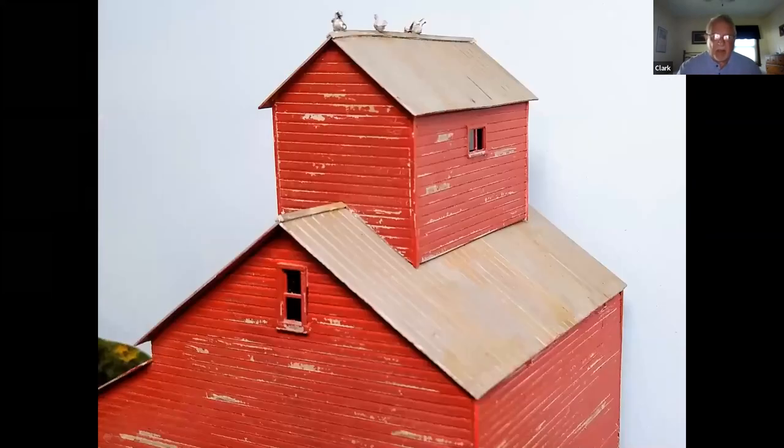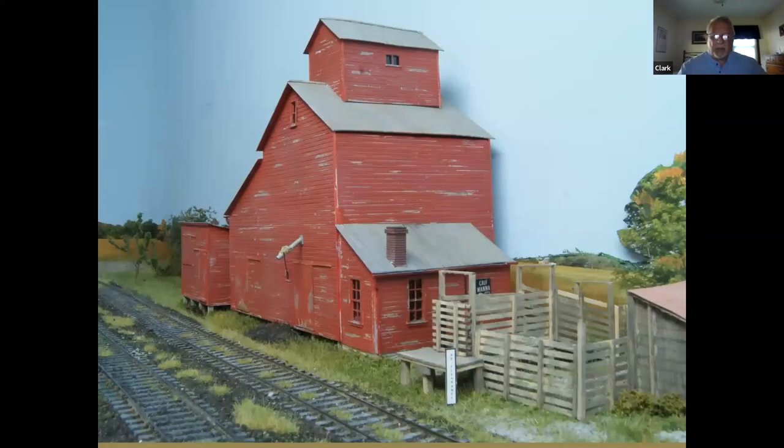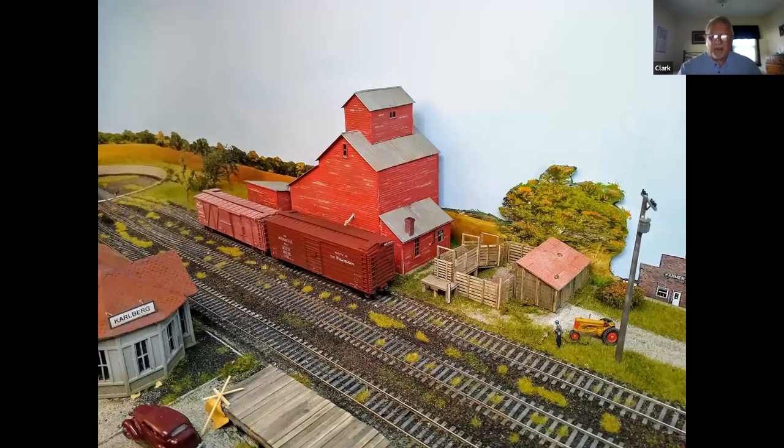have anything agriculture without having pigeons. Here's a photo of the thing on the layout. I may have showed this before, I'm not sure. It's hard to keep track. Another photo showing the whole little section. This thing is on a like a 5 by 16.5 foot, 16.5 inch plate.